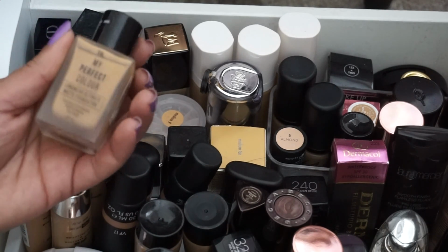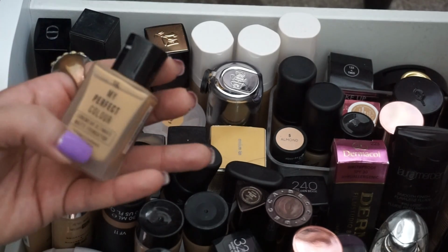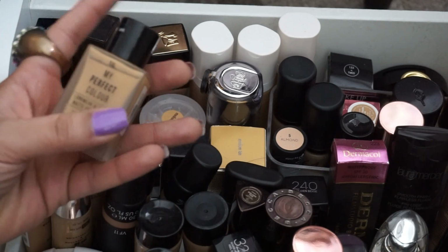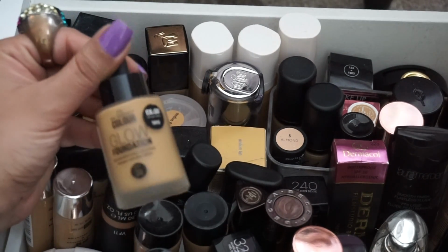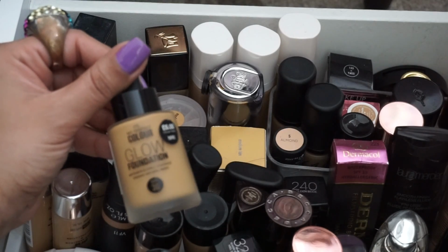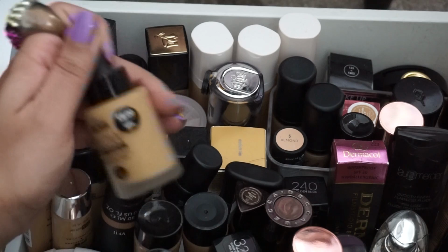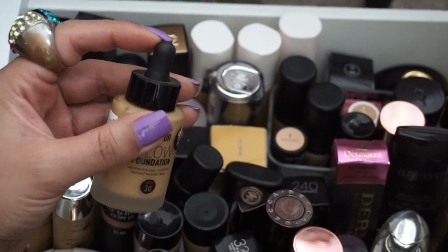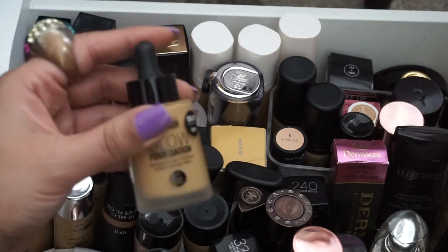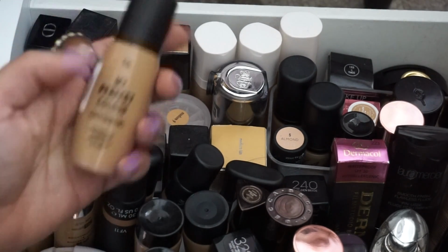Oh, I absolutely love the Primark My Perfect Colour Longwear Ultimate Matte Foundation. This is a dupe for the Estee Lauder Double Wear, and it is an exact dupe. It's absolutely awesome. This one here is a newer foundation from Primark. It's called the Glow Foundation. It's a pretty good foundation, actually. It costs more than the others for some reason. Not sure why. The dropper on the top is absolute shite, and nothing actually drops out of it, so I have to tip it out. Typical Primark. Half good, half good.